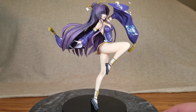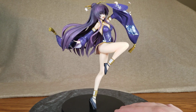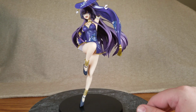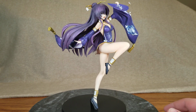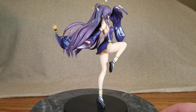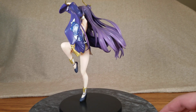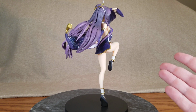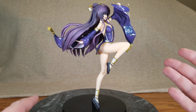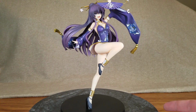Let's see, a little bit of crud on the paint and everything. Good sculpting around her rib cage and everything. So it's not a 10 out of 10 figure. I'd probably say maybe 8 out of 10 just looking at her. She's good, sculpt is good, paint's good, but it's a little plasticky looking.